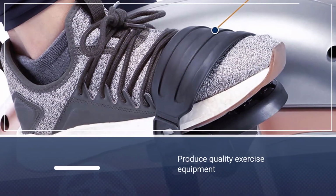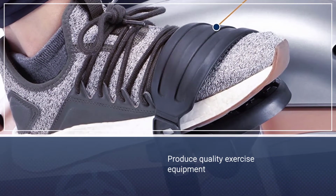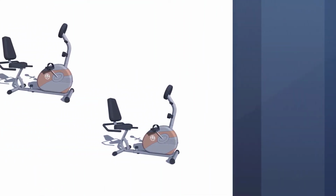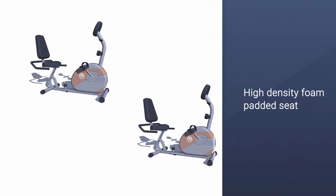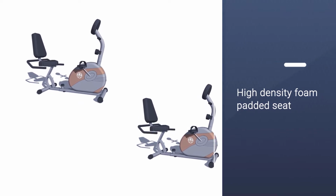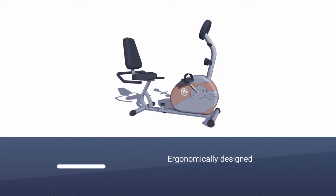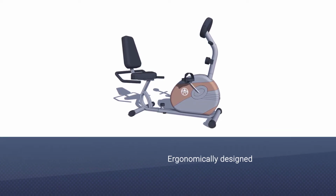Marcy is a well-known brand and has been manufacturing a range of products within the fitness industry since 1982. Their reputation has been built on the fact that they can produce quality exercise equipment and market it at affordable prices. The Marcy ME709 offers all the comforts necessary for senior citizens.